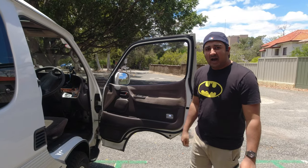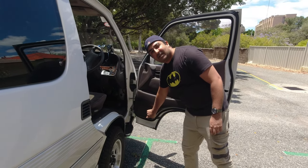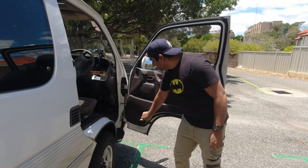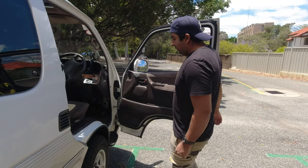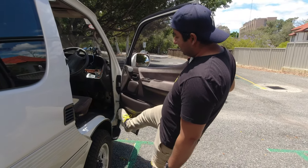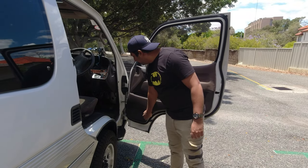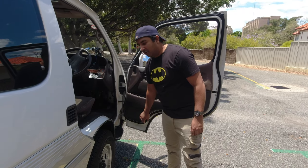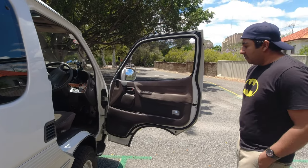But they did put hard, scratchy plastic in one area, and that's down here. You can hear the difference. That's because if you're getting into the van in a tight parking space, your feet tend to scratch up against this area here. So they put that in here purposefully just so that it wears a lot better. And as you can see, 25 years later, it's wearing pretty well.